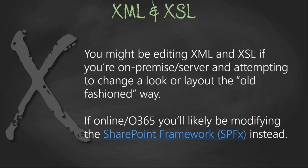XML and XML. So in writing the book, this is where I got to my troubling point. It's like X, Y, and Z. This is not going to go well. Like, why did I start this?